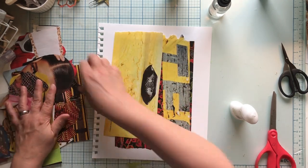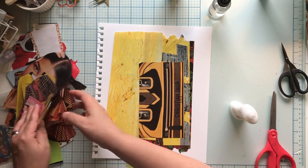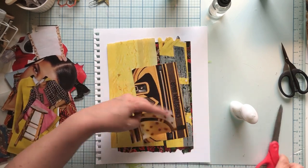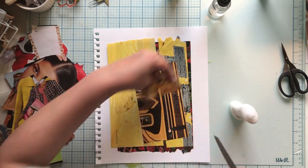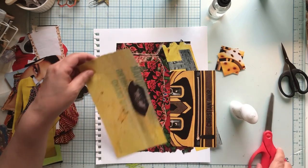Okay, so we have this yellow stuff. We have this yellow stuff. And I think I have a cougar in here too. Hold on. Yep, I have a piece of cougar. So let's cut this in half. So we can spread the cougar love. I'm going to leave that for the end.